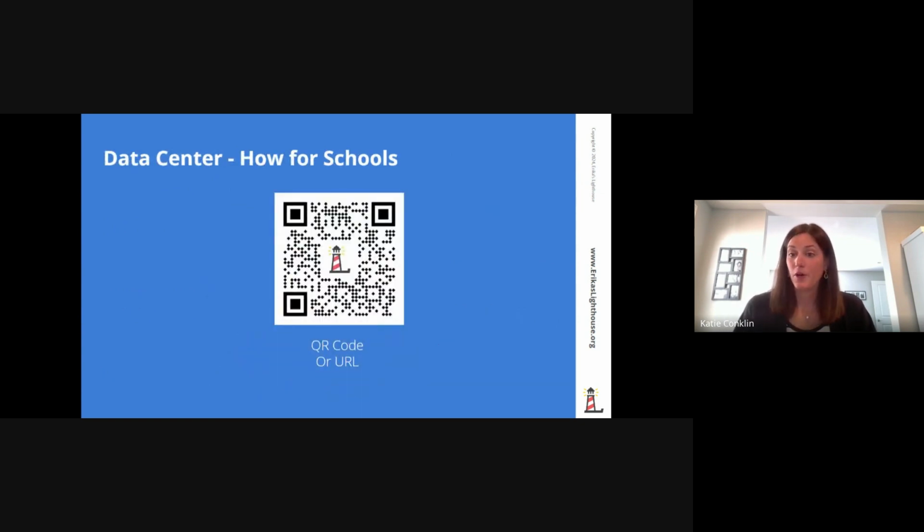And so who doesn't love a QR code? So how do you do it? There's going to be a QR code. There's going to be a URL that will link you to the data center. Like everything else we do, it's going to be super easy and super flexible.